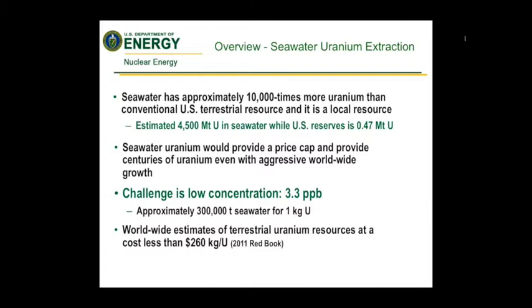We would also like to address that seawater uranium would provide a price cap, which will limit the cost of other technology. So in this case, if you have an unlimited supply of uranium, then we will limit other technology costs. And the most challenging part is the low concentration. It's about 3.3 parts per billion.